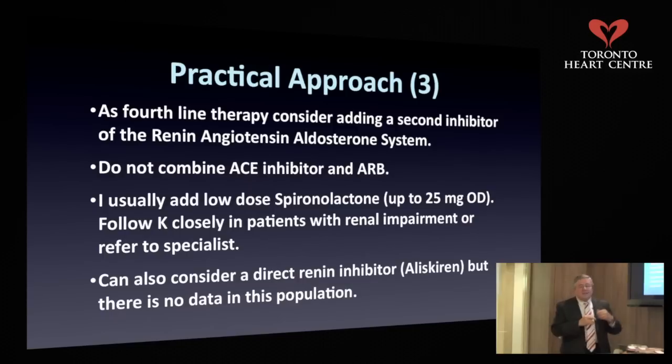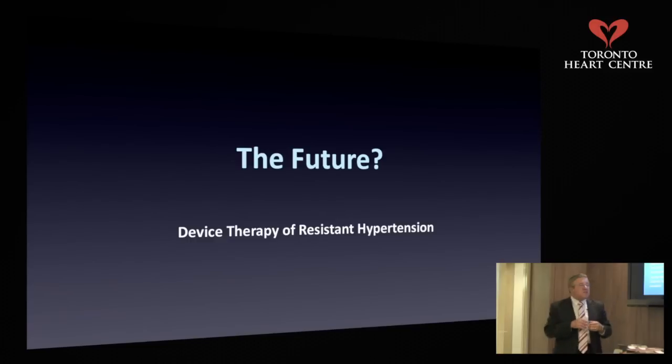I put aliskiren there because I've had some good experiences with it, but there is no data. There have been some experiences in my practice where aliskiren has worked, but I usually tend to go with spironolactone. There are good trials in this specific population, and it is a very cheap drug.